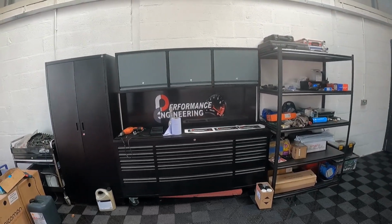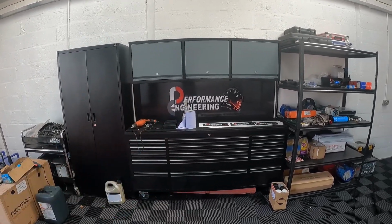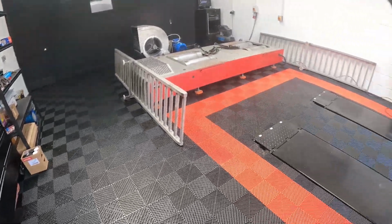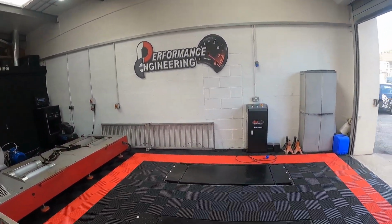Then we've got another logo by there. So yeah, overall, not a lot left to do with the workshop, and really happy with how it's coming along.